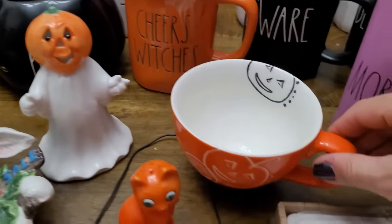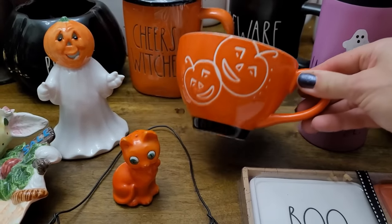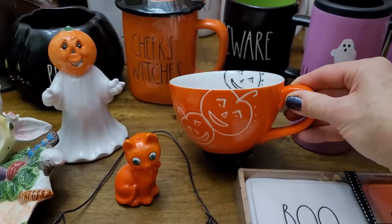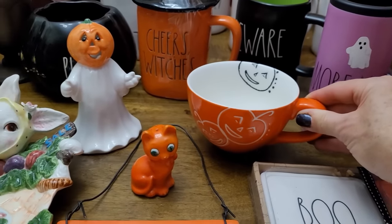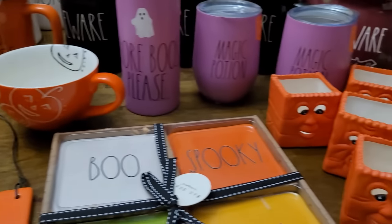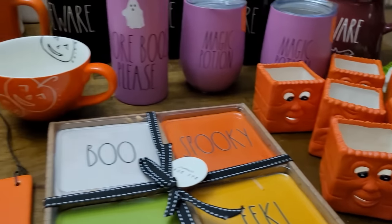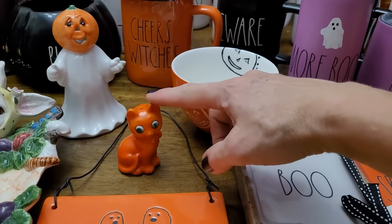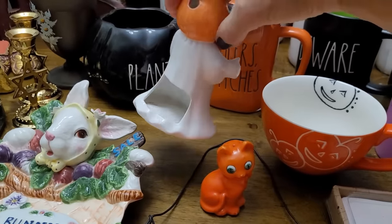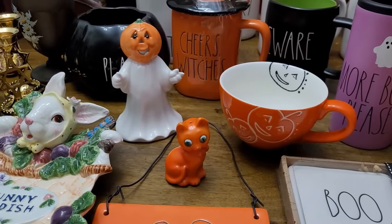This is a Starbucks pumpkin mug. I wasn't able to find the black one that goes with it. I paid $2. I am going to ask $15. We found these candle holders with our German little cat shaker and our ghosty tea light holder in a bag for $6.